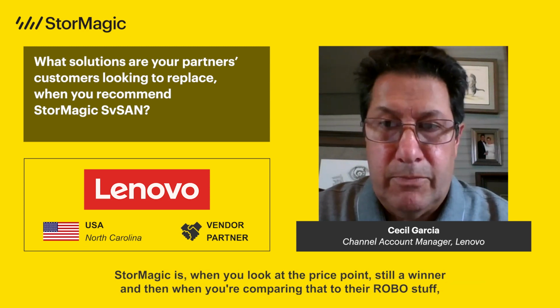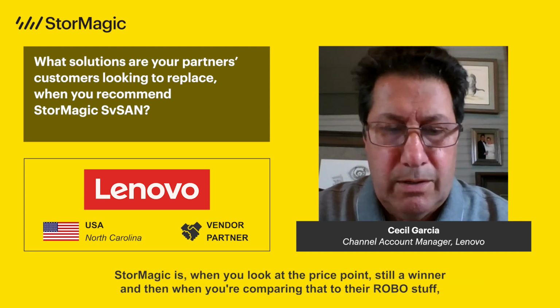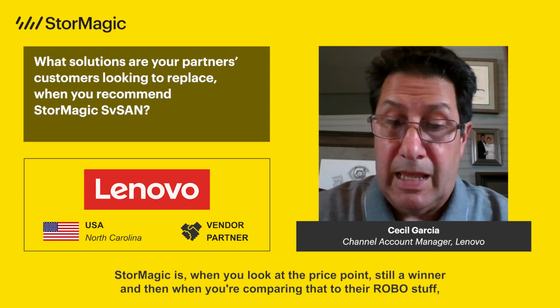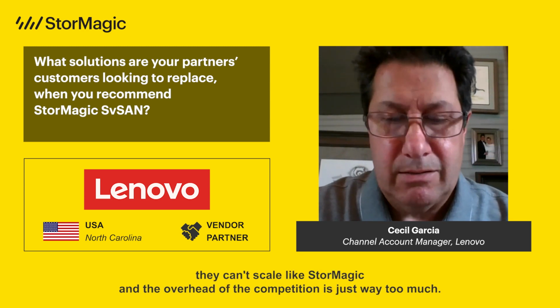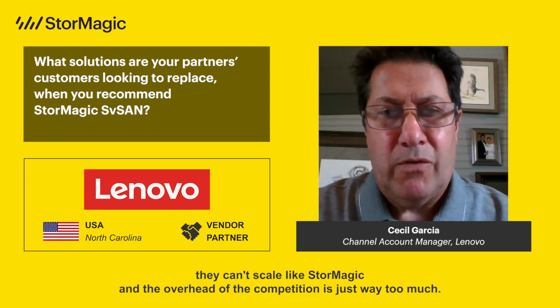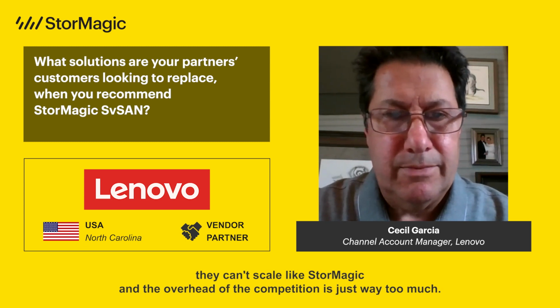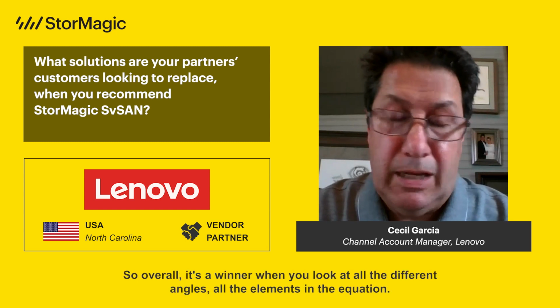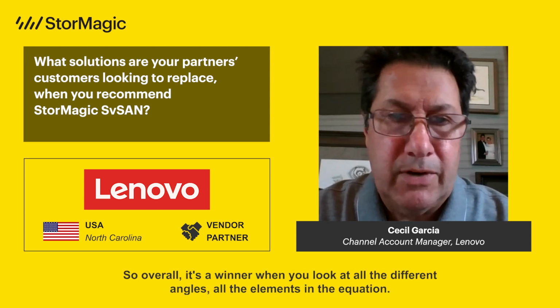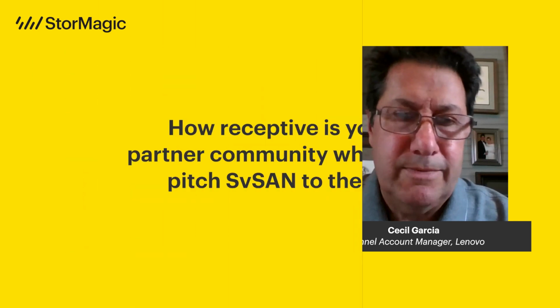StorMagic, when you look at the price point, is still a winner. And when you're comparing that to their ROBO offerings, they can't scale like StorMagic, and the overhead of the competition is just way too much. So overall, it's a winner when you look at all the different angles, all the elements in the equation.